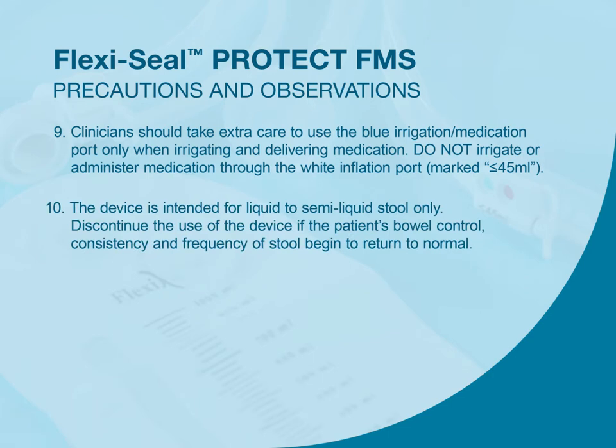10. The device is intended for liquid to semi-liquid stool only. Discontinue the use of the device if the patient's bowel control, consistency, and frequency of stool begin to return to normal.